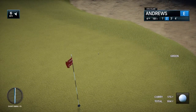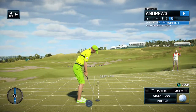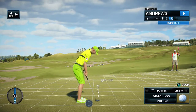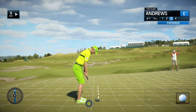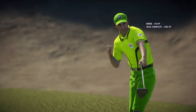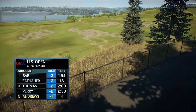Competitive golf often sounds boring. This is just shot after shot, and it's anything other than that. Spectacular. Comfortably inside the cut line, the young prodigy makes another birdie.